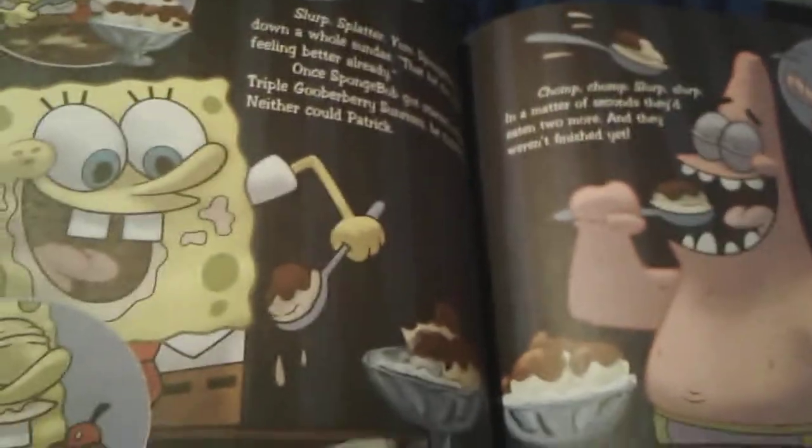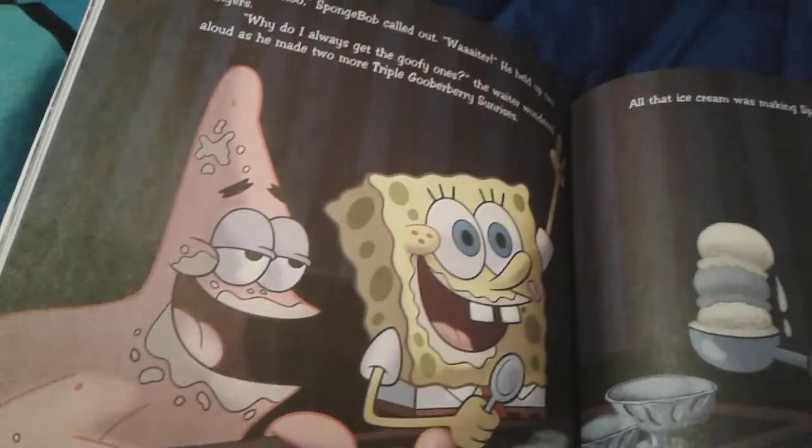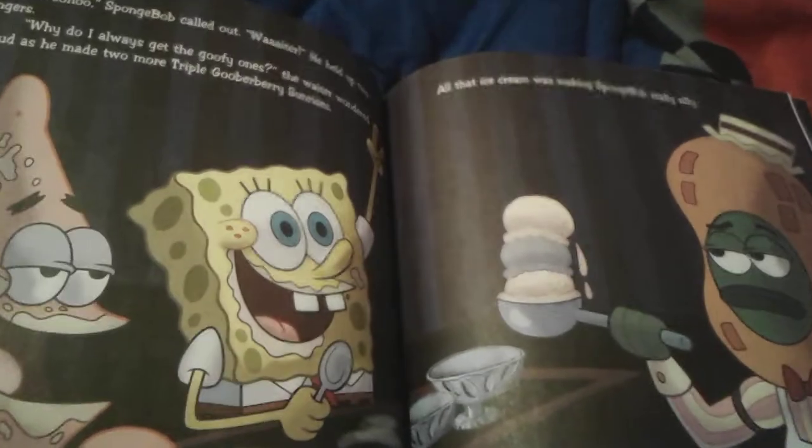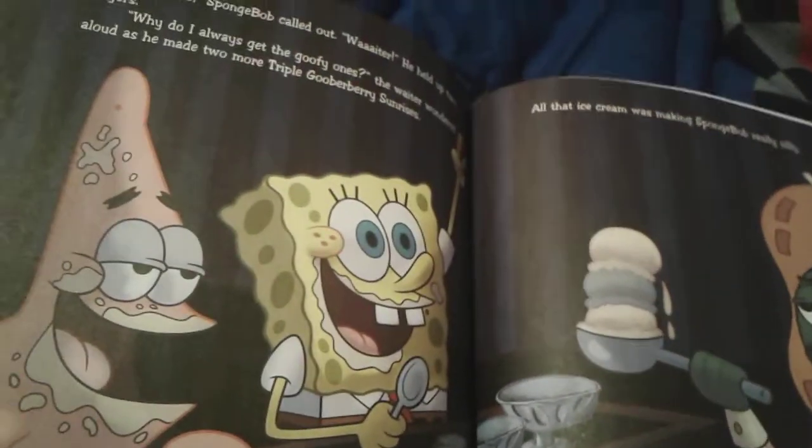So as you can see, SpongeBob and Patrick are eating their ice cream sundaes. So they're eating a lot, and they want a lot more ice cream. As you can see, Patrick and SpongeBob are getting very, very sugar high on ice cream, because ice cream has a little bit of sugar in it. So yep, he's making a lot of ice creams for SpongeBob and Patrick because he kept on asking for some.